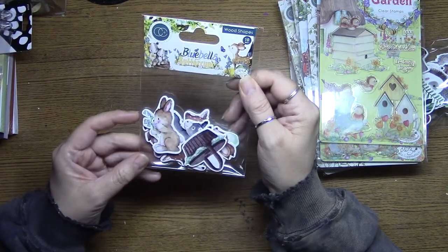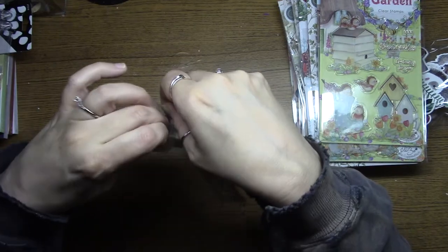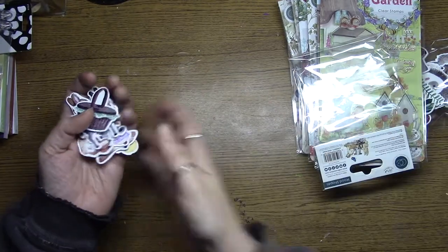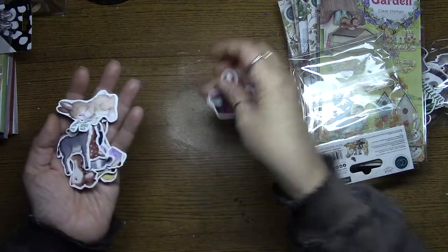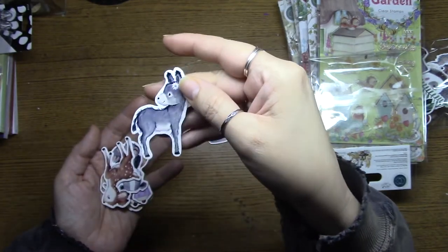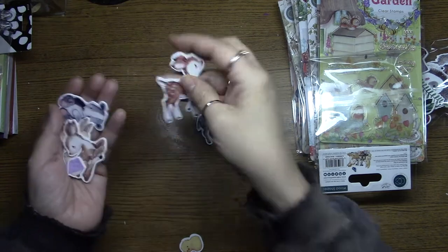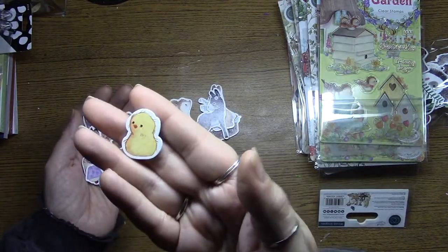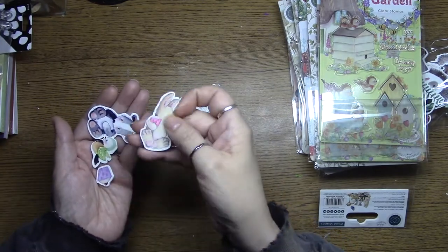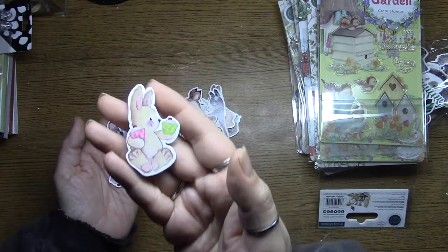Then I got these, the Bluebells Buttercup wood shapes. Look how cute that little bunny. The little basket and the little bunny, it's adorable. The little donkey. Oh, look at Bambi, he's so cute. Oh, she's so cute. The little chicky, look at the little chicky. Bambi again, laying down. The bunny with the pancake. I mean pancake. The bunny with the muffin. Little cupcake there, a muffin.